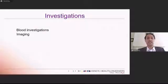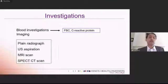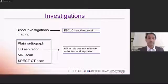The blood investigations can be numerous, but they should include the usual full blood count and C-reactive protein. But imaging has a massive role. Clinical examination and imaging both have a significant role. So the imaging part, again, is a full spectrum of imaging. Ultrasound aspiration is very helpful if you suspect infection. Ultrasound can show the presence of any collection, and if you aspirate and do microbiological analysis, that can rule out infection, because that tends to be the commonest misdiagnosis.